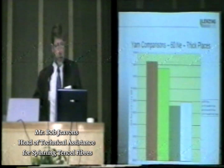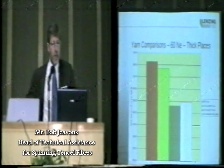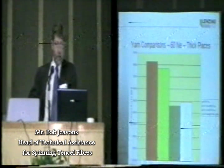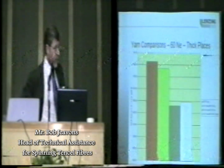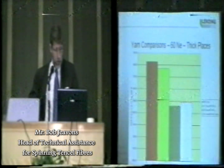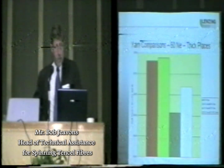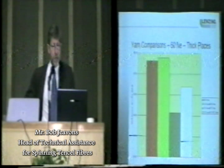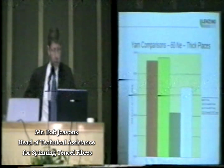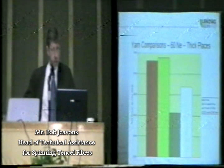Looking at thick place imperfections at the plus 35% level, again, we're seeing fewer imperfections using the Tencel, and this is in 60s cotton count, all for carded. Also, using the Tencel in blend with the medium staple cotton, we're seeing lower thick place imperfections than we are doing for the 100% Pima. For thick places at the plus 50% level, it's a pretty similar picture, although the larger Tencel blend level gives lower imperfection results.